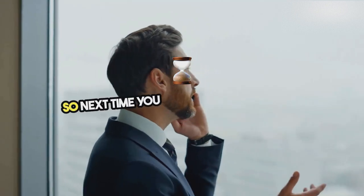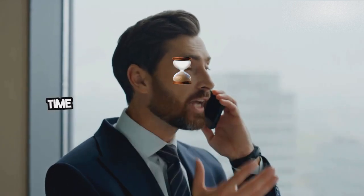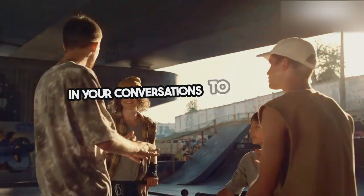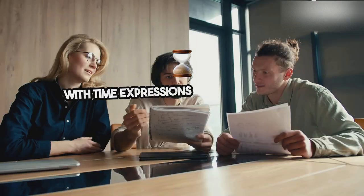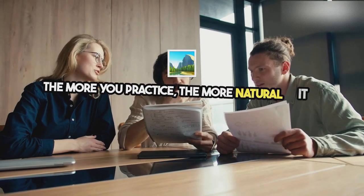So, next time you want to express what's happening right now, try using present continuous with time expressions to bring your words to life. Practice makes perfect, so keep using these structures in your conversations to master them effortlessly. Now, go ahead and start incorporating present continuous with time expressions into your English conversations. The more you practice, the more natural it will become.